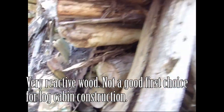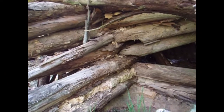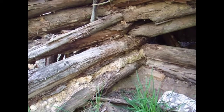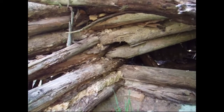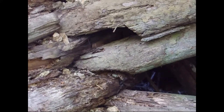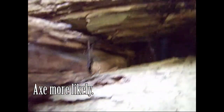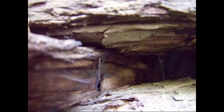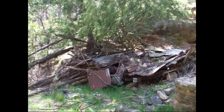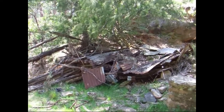Fascinating. You can see here that it's basically a log cabin. This bit of it, and they've got the clay chinking the logs, the gaps between the logs. Well, they've rounded the ends. With that curve, it probably could have been done with an axe, could have been done with an adze. Yep, there's an axe mark. Well, it's a bit of a shame. I was really hoping it was going to be in better condition, but I was half expecting this because it was pretty run down when I found this thing when I was 15 or so.